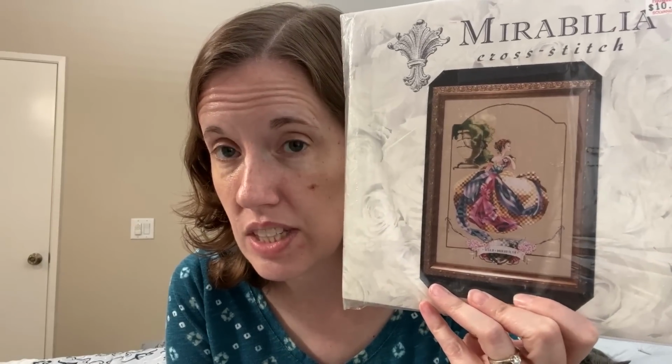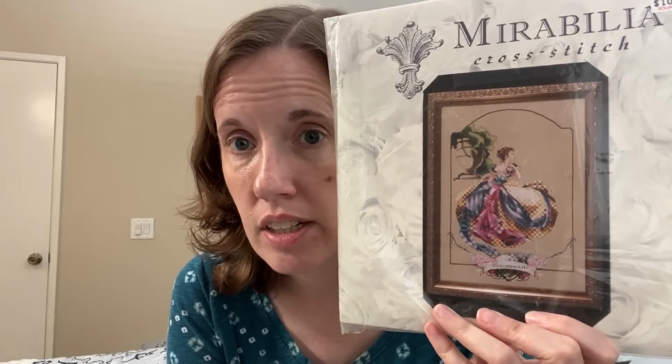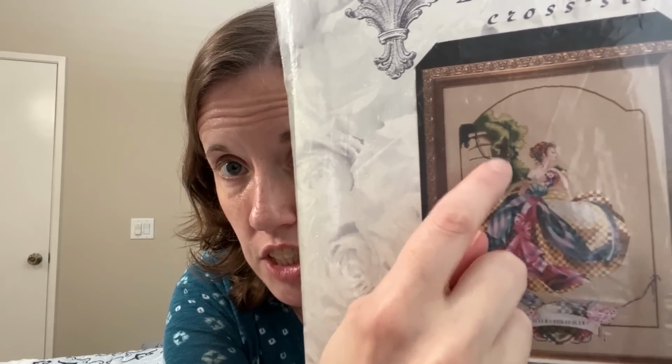My main project the beginning of the week was Villa Mirabilia, and you saw 1 day's progress of this last time, working up here in the pot or the urn, and you see a lot of it is fabric show through, but they do have all this shading that we need to do. So I did not get it done. There's just way too much there, and I had not a lot of time to stitch.